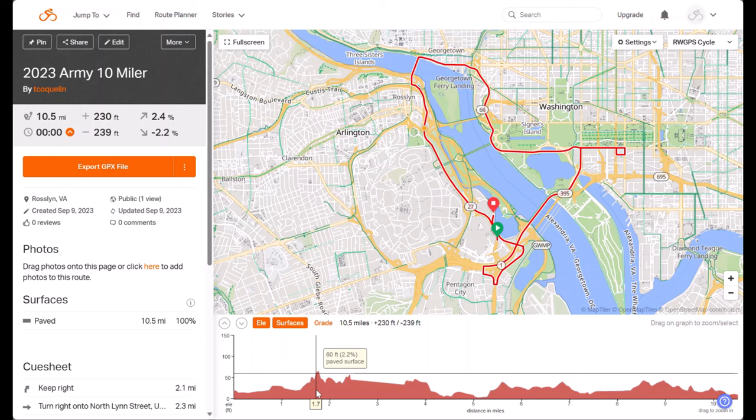If you do have a goo, a gel, whatever, and you didn't take one at the start line, now would be a good time to kind of get that in. If you're running with any fuel, this would be a great time to pair it with some of the water at the aid station or anything in between. The terrain gets a little chunky through here as we get to the bridge. It doesn't allow you to run the way that you want to.